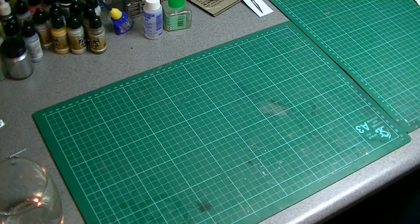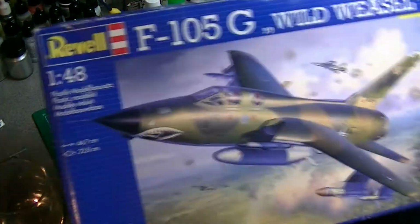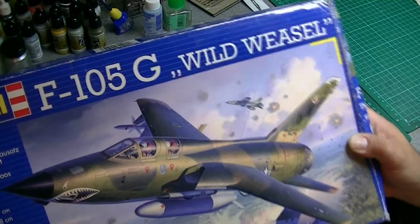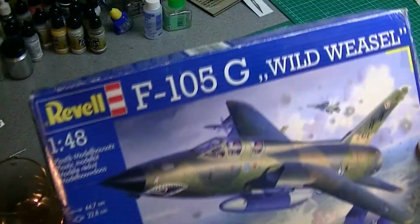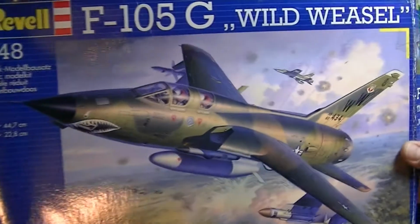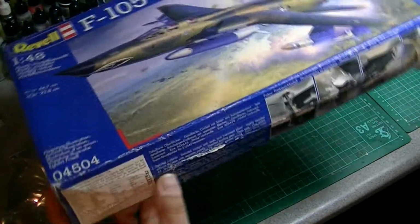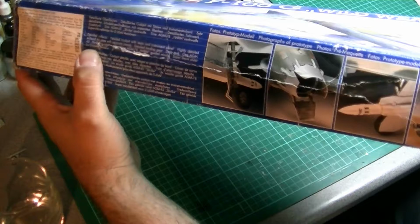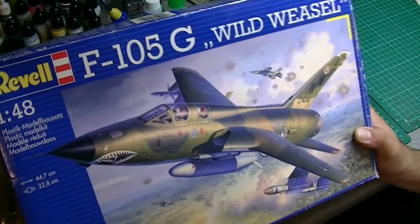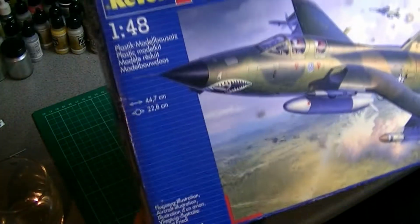Slightly battered box, but one that looked interesting. F-105 Wild Weasel G Revell kit. I think this is the old Monogram mould. Funnily enough, they had the Monogram kit there as well, which is actually more expensive, although to be fair, the Monogram box was considerably better nick than this one is. I have actually opened it to check. All the parts seem to be there as far as I can tell. And I think probably one of the advantages of getting the Revell boxing of this is you're generally going to get good decals.